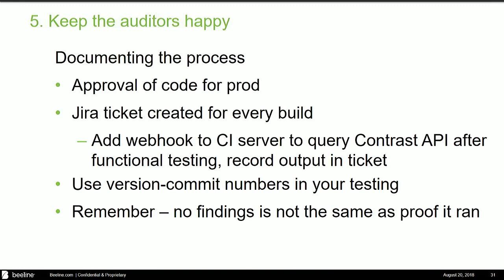Definitely. So one of the things that we were able to do to tie what Contrast was reporting back, to make sure we understood specifically the version, was that when we would deploy it, we would use some environment variables, and the version information that Contrast would report back to us, we would tie directly to a commit identifier in our software repository. So when we went to show that something was either approved or had a finding, we could tie it directly to a commit and see that code.